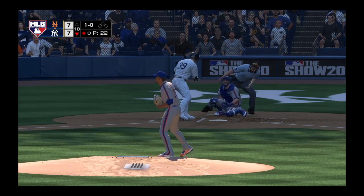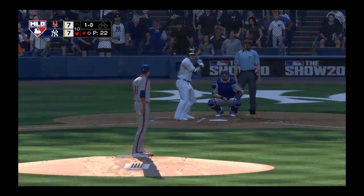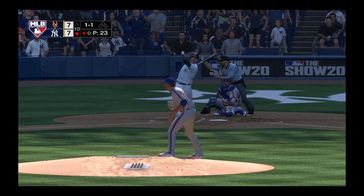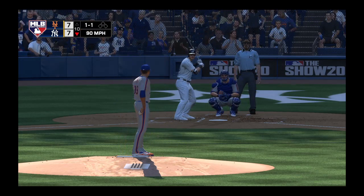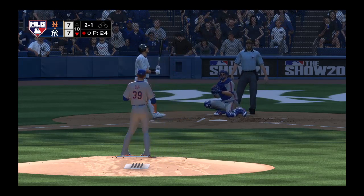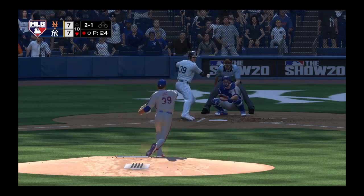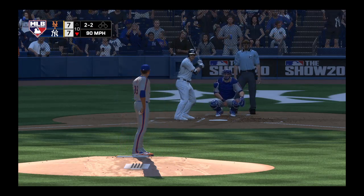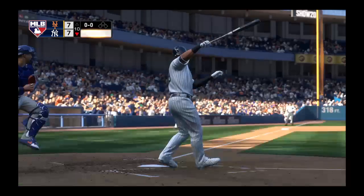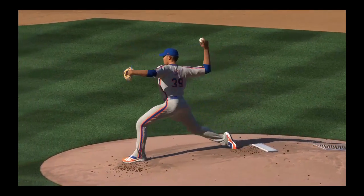Into the box, Mike Tauchman, as he'll take a look at ball 1. He went down on strikes last time up. One 0 count. Here it is. Good deception on the slider there as he's way out in front. Just off the outside that time, laid off for a ball. To 2-2 now. One out, nobody on. Oh, a fastball swung on and missed, and for the second time today, he's gone on strikes. 2 up, 2 down on strikes in this inning. He looks really sharp out there, guys. Number 29.